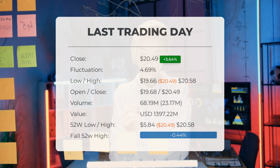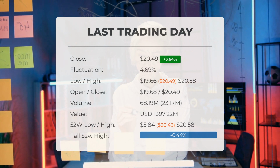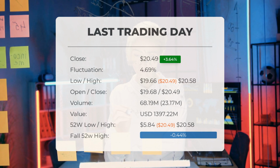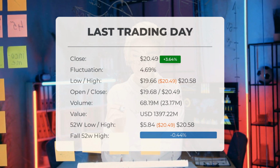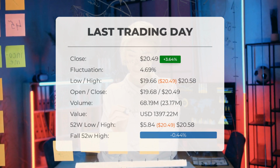Looking at the stock's performance over the past 52 weeks, the highest recorded price was $20.58, while the lowest was $5.84. Currently, the price stands at 0.44% below the 52-week high, which is equivalent to $0.0900, and 54.47% below the all-time high on January 27, 2021, when it reached $45.